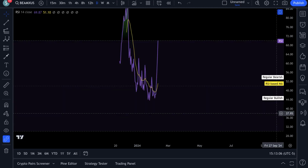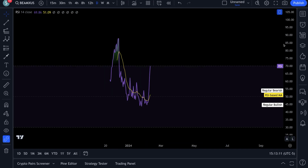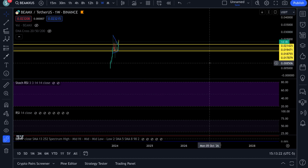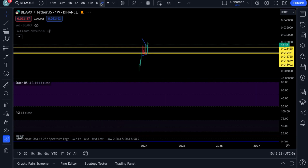Now we do have a little bit of a lower high here on the daily. Look at that, straight up. Wow. All right, and your weekly, this is the one here. The weekly, and I believe it was the monthly, wasn't it? Let's see, why isn't it pulling up? Don't have a weekly on this chart.